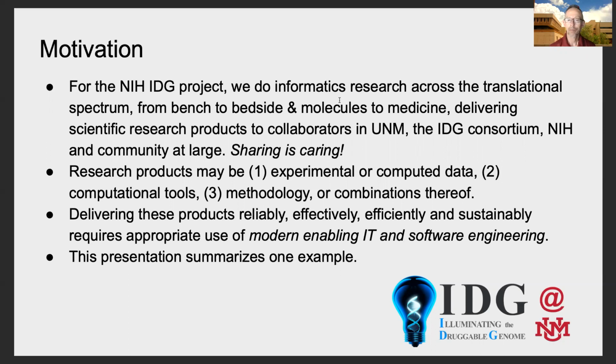These research products could be experimental or computed data, computational tools, some methodology, or combinations thereof. And delivering these products reliably, effectively, efficiently, and sustainably requires appropriate use of modern enabling IT and software engineering. In other words, we're scientists and we try to do science, but in order to deliver that to the NIH, which is of course serving the US taxpayers, we need to use modern IT and all those tools to deliver our scientific products. So this presentation summarizes one example of delivering science with powerful enabling IT.